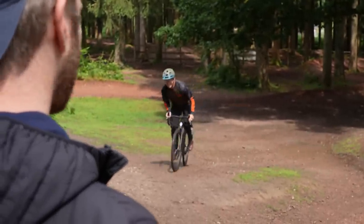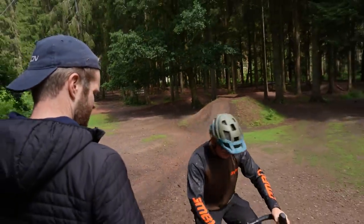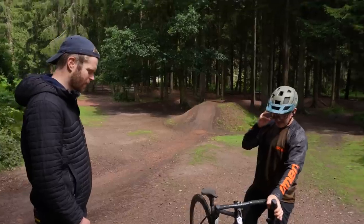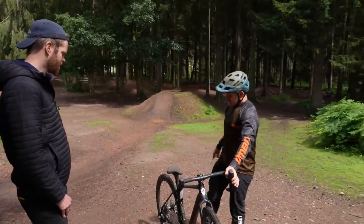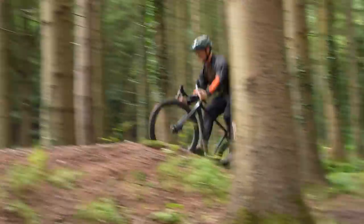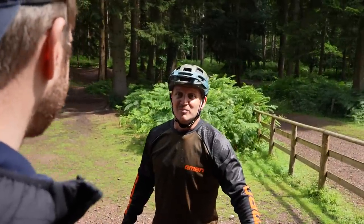Blake, you're making this look far too easy on the gravel wheels and tyres. A gravel bike's a very capable rig, especially with the tyres. And the wheels feel more compliant compared to the fully rigid carbon ones. Well, we're going to up the stakes. We're going to make this harder for you. We need to go to a black run. A black run? In the wet? Come on. Okay.